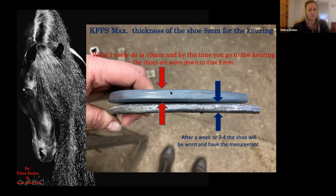If you know you're on the road a lot, practicing in hand or riding or driving on the road as part of your training for the curing, we just put 10 millimeters on, and because they wear off, you end up with 8 millimeters before you go to the curing. Same is for when you bring them to an ABFP test or whatever. Now, if you're not on the road that much, then you probably should put 8 millimeter underneath their hooves.